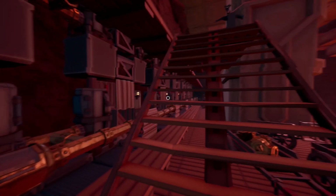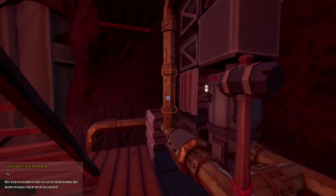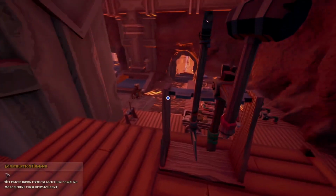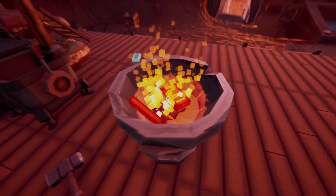Oh, wait a minute. I didn't hammer that. Oh, yes. I freak out when things are not hammered because there's a good chance I'm going to foobar it and accidentally yank it off the build. I guess this game is not good for anal retentive people or OCD. But hey, it's still fun.